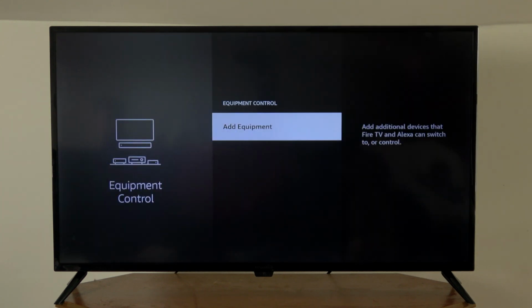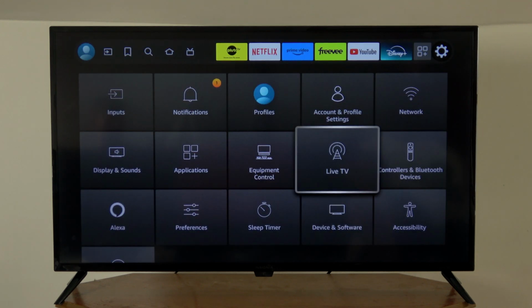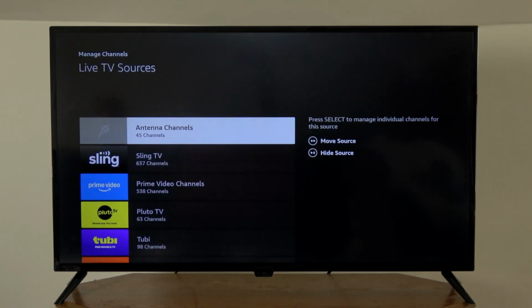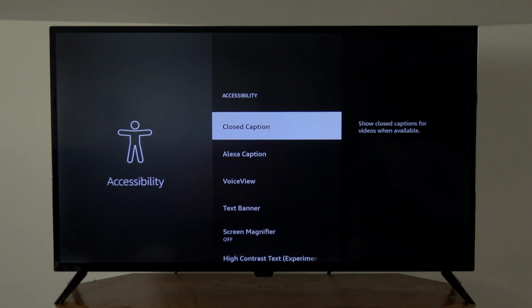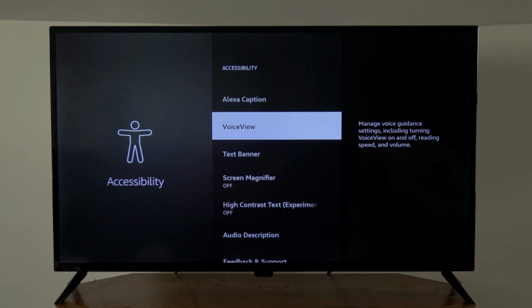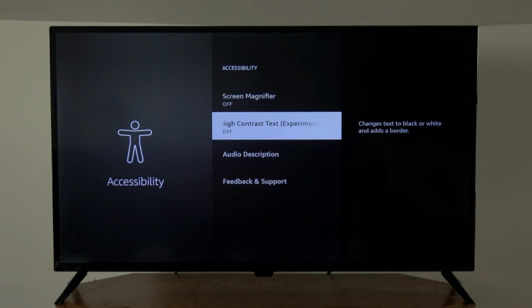Equipment Control lets you pair a soundbar or receiver to the TV so it can be controlled with the Fire TV remote. Live TV is where you can run a channel scan and manage channels, including removing certain sources. Here's what's available in the accessibility section: closed caption, Alexa caption, voice view, text banner, screen magnifier, high contrast, and audio description.